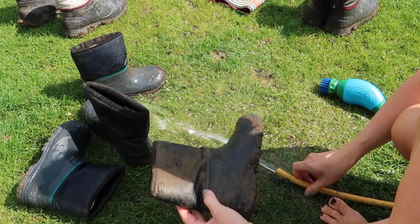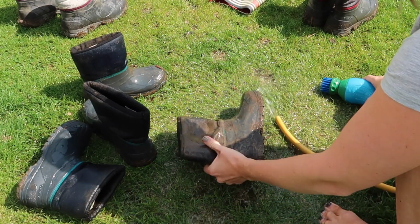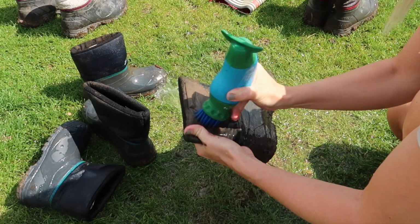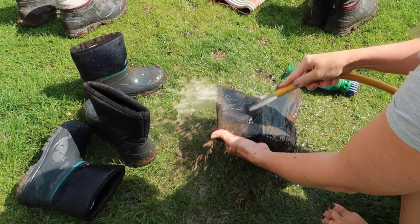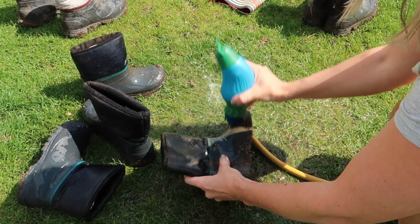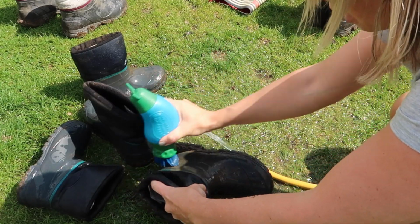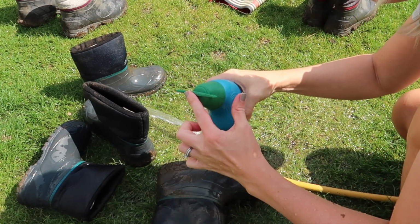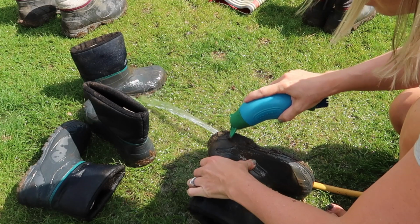So basically I wet the boot, and then you get your scrubber, and you can see here it's kind of like material, so I just scrub there and then it rinses off. It's a really good way to get rid of stuck on mud, and because this is obviously from the winter because we've never washed them, the mud is pretty stuck on, so it's so good. And then this side is for scraping the mud off here. It's really good.